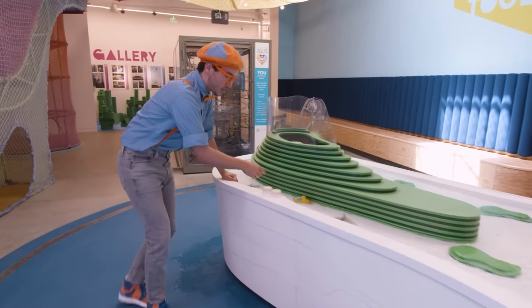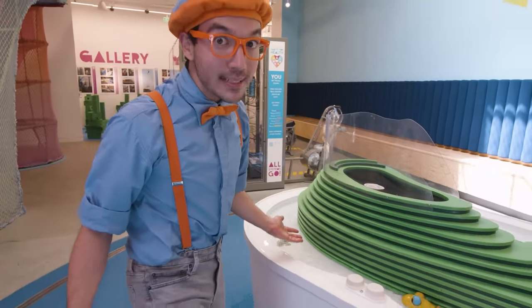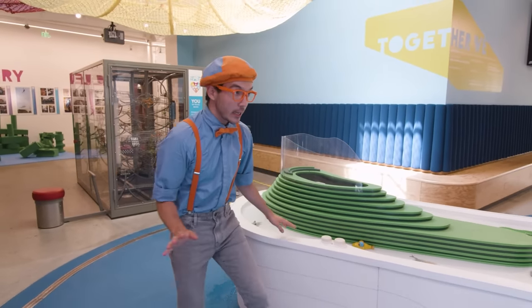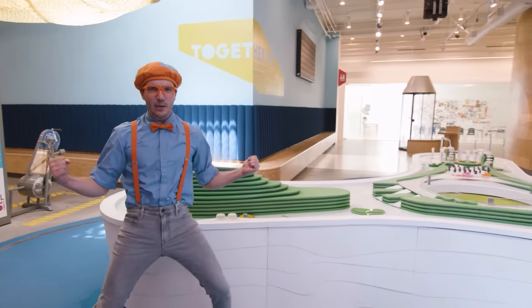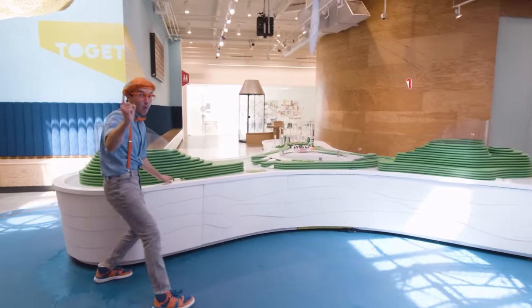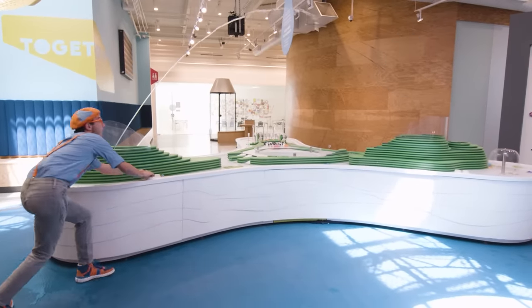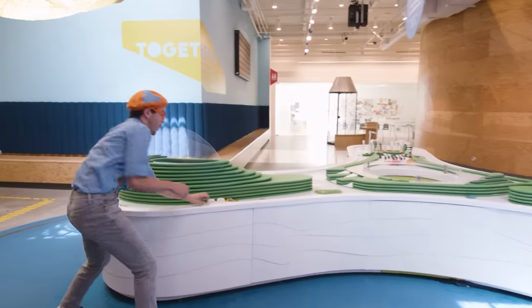Look at this. See, when I press this big button, something really amazing and really wet is going to happen. Are you ready? Keep your eye over here and your eye over here. Here we go. I'm gonna press the button on the count of three. 1, 2, 3. Did you see it? Whoa.